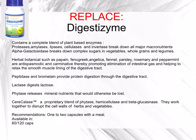So Digestozyme is available in 2 different sizes, a 60s and a 120 capsules.